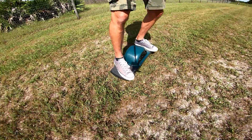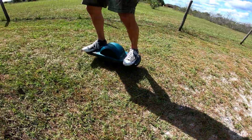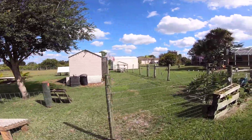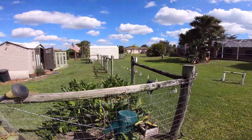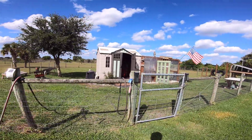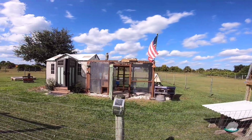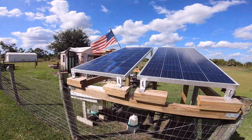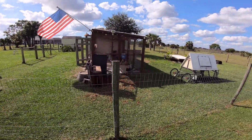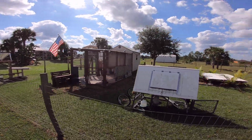But man, you get bit by a couple dozen fire ants in a short period of time, you're gonna be hurting. You can buzz by the chicken area here. Let's see if the chickens are doing anything cool right now. Usually during the heat of the day, their big thing is just to hide. They go into shade and chill out, try to stay cool. Oh yeah, see, they're all on the run there. Hi girls, what's up? Whoa. Yep, there's Cutie Pie, Ginger, that's Georgie in the back. Hi girls.